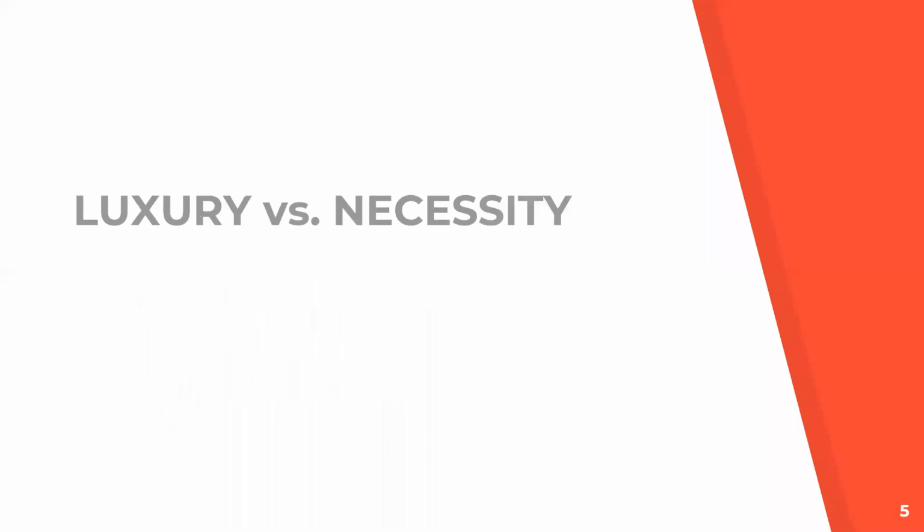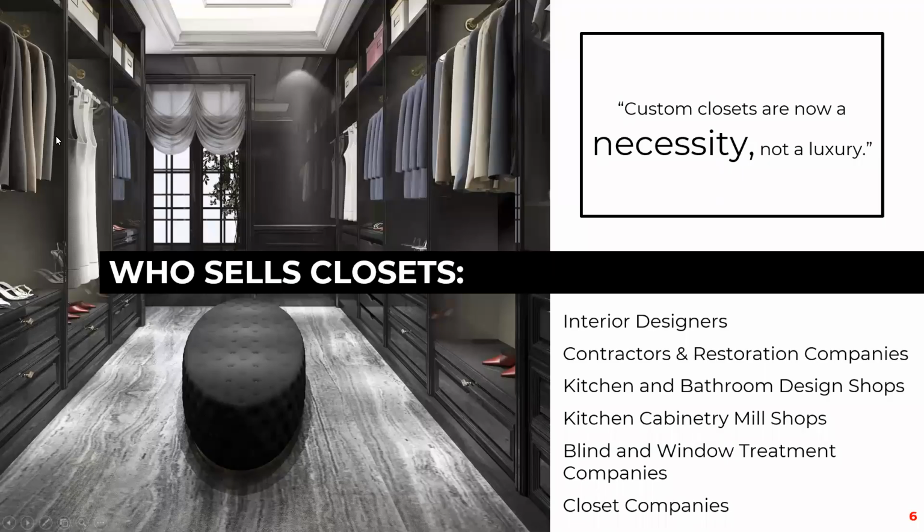Luxury versus necessity. I have done projects in all sizes of homes. In new builds and older homes, more and more closets are becoming a necessity. With smaller storage footprints by builders and our hoarding nature, the end consumer needs help in this area. So our focus is to allow companies access to the right components in order to make this affordable to the end user.